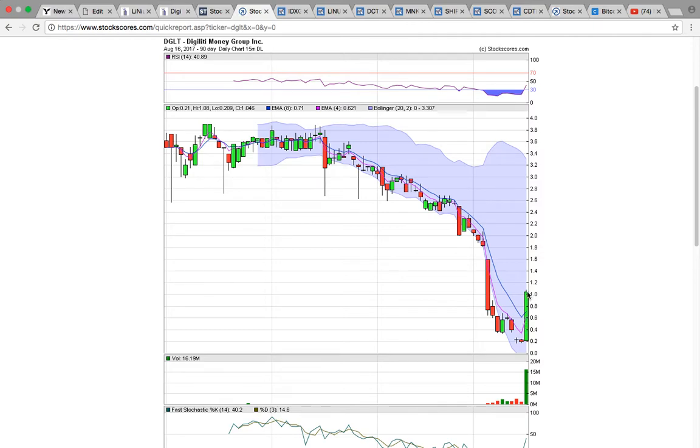And then it was running hard, but it got halted. There's some news out today about the company possibly either filing for bankruptcy or they had an all cash offer to be bought out. The price tag on the offer was not announced, so the SEC halted it. I'm not sure why, but they need more information before this resumes trading.